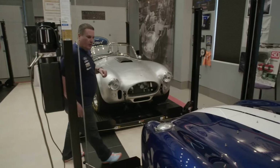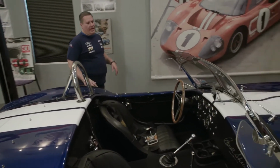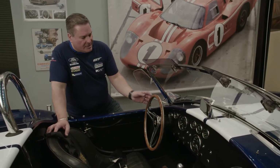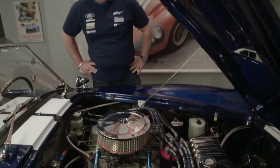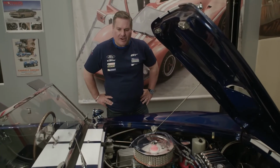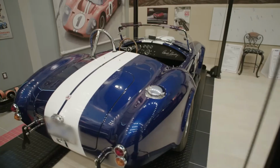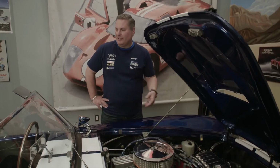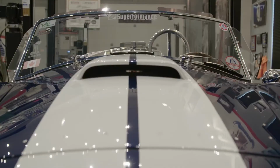It has Wilwood racing brakes, Bilstein racing shocks. It's the original layout of the 1965 car. It has original Smith and Lucas gauges and an original wood steering wheel. Putting out well over 550 horse, four barrel carburetor, double pumper, and this car is very light, goes very, very fast. Beautiful car to drive on a nice day. And when you really want to get on it, you can get on it. And she goes. Again, another piece of nostalgia, great partnership with Ford and Shelby back in the 60s. Fantastic car.